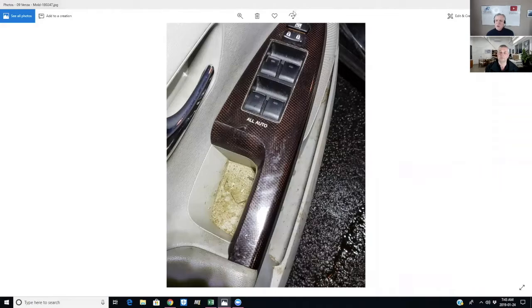So is there anything that can be done about mold when it's this severe? The first thing we thought is, okay, we don't even want to get in this vehicle and drive it. Let's get it to a detailer to have it cleaned out and taken care of. So we took it to a nearby detailer who's very reputable. They do a good job. And their first look was, we can't clean this out. That'll never come out of the vehicle.